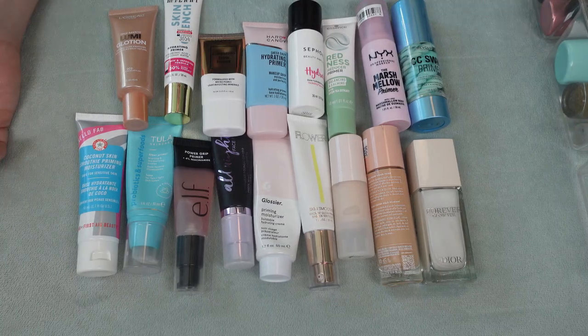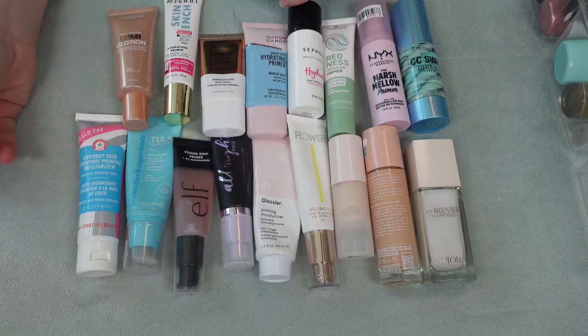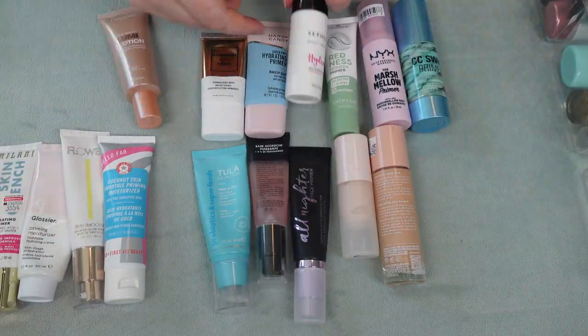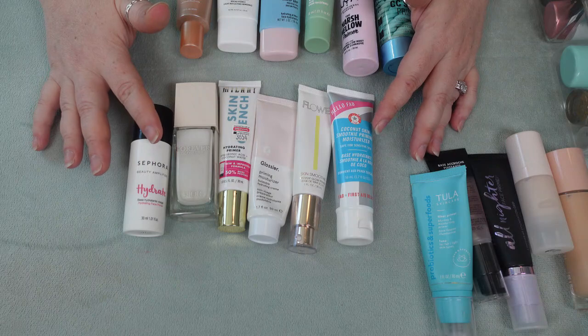So as far as hydrating primers go, I have quite a few and I don't use them that often. If I grab for primers, it's usually a grippy primer or a pore filling primer, something like that, not overly hydrating. So I think the hydrating ones in this particular stack are probably these ones right here. I think I have a couple more, but these are definitely the ones from this group that are more on the hydrating side.